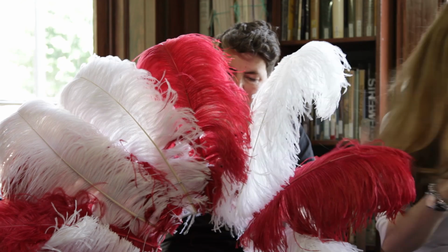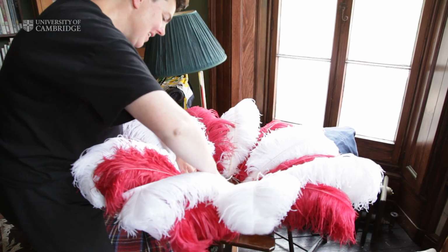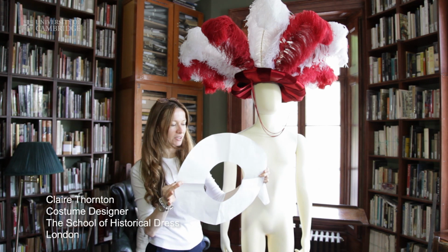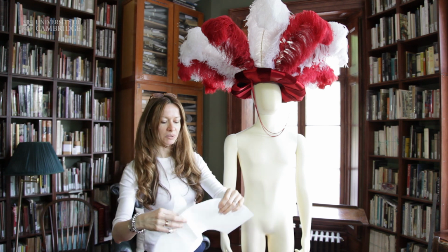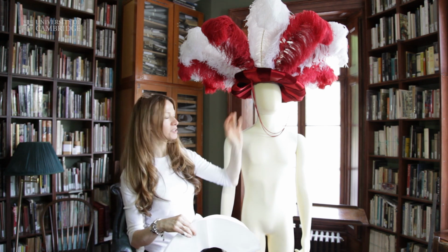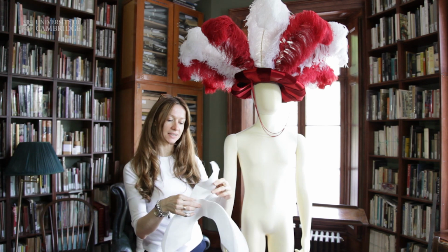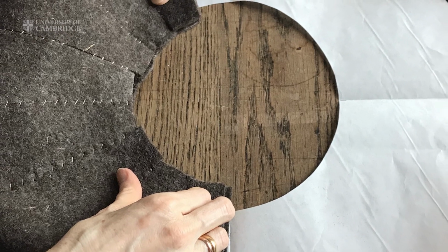It's cut on a circle. We know that the majority of the cutting was based on geometry, obviously using concentric circles just here. And the circle was divided into 9 shapes for the front and 9 for the back. And then we cut these out of felt and then stitch them together.